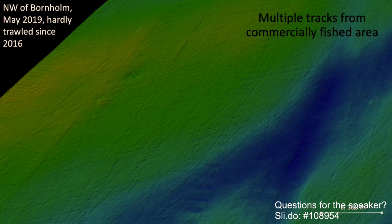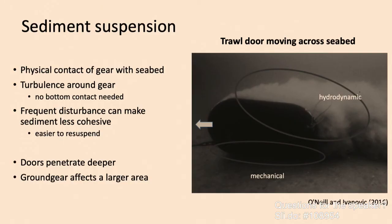So one of the aspects we wanted to study was sediment suspension. Here I've shown you what's actually on the seabed, but a lot of sediment is suspended too. And it's not just the physical contact of the gear with the seabed, but you also get hydrodynamic forces around these trawl doors which suspend sediment off the seabed.